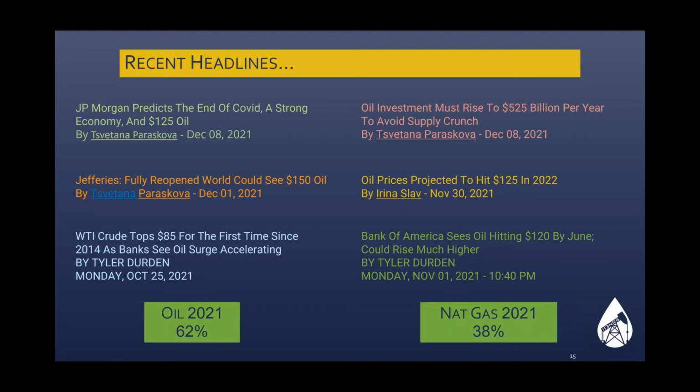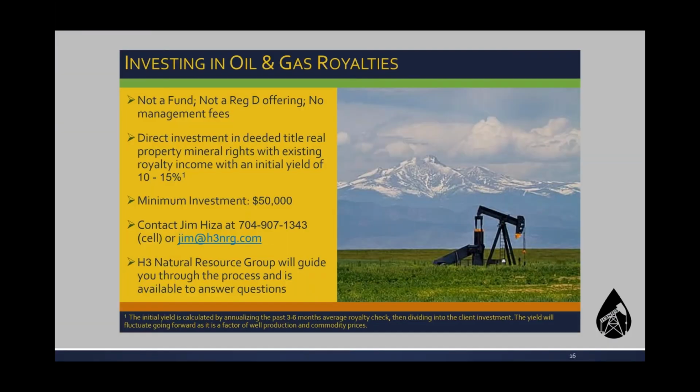Recent headlines with oil prices, as you can see at the bottom of the screen, they were up about 62% last year, natural gas about 38%, with many of the big investment banks predicting $100+ oil this year or next. And it just makes sense with the push to curtail production from the policy decision makers as well as the banks under ESG, but yet demand isn't going anywhere. You've got rising demand, a slowly rising demand, and falling supply, so prices are going to go higher.